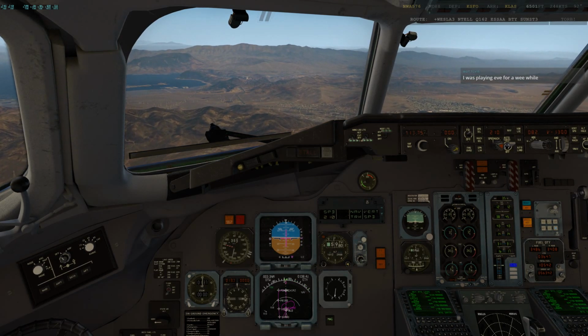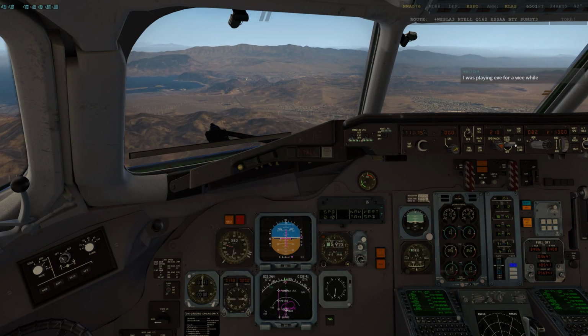Sun Devil 2, SoCal approach, descend maintain 3000, expect ILS runway 24 right approach, altimeter 2990.